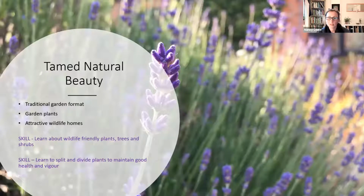I'll be talking about these sorts of details later, but they're going to be trees that behave, that are more well behaved, that aren't going to be seeding around, so perhaps not so much the native trees and shrubs, but certainly lots of the cultivated ones that can be clipped neatly and kept under control. So that's at the sort of tamer end of the spectrum.